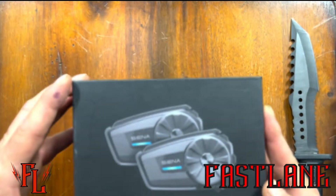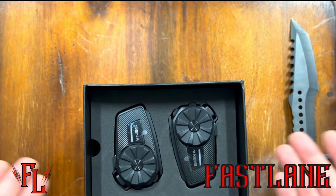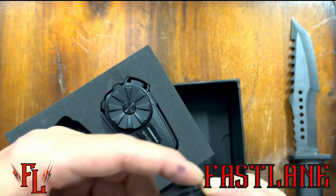And just take the lid off there. Set that to the side. All right, so here's your units, essentially. It's a dual system, so you get 2 of these units. And I'm not entirely sure how everything works yet.